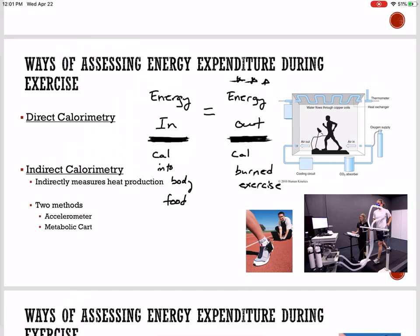Look at that top picture on the right. You have a dude exercising in a sealed little room, and you have water flowing through the top of the room, and then we can measure how much hotter that water gets as the person exercises. But that's really difficult. I've never seen that done. I've never known of anybody who's done it. So I would say it's theoretically possible, but it's not very practical at all.